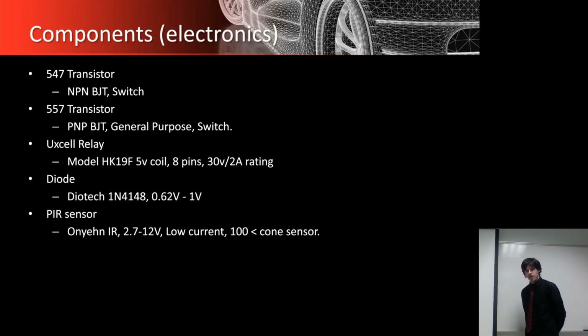And then finally, we have the PIR sensor itself, which is an Onion IR. It operates between 2.7 to 12 volts. It is a low current PIR sensor.